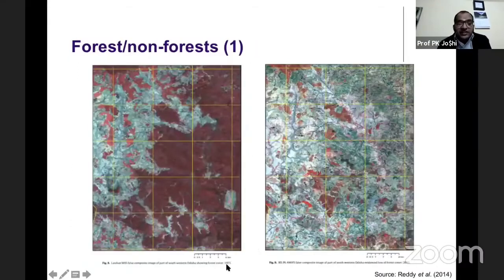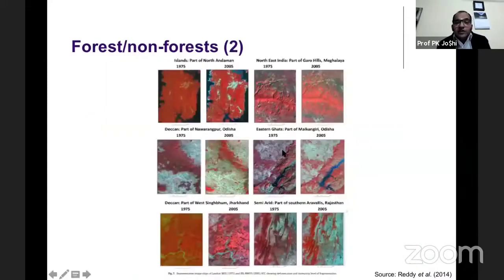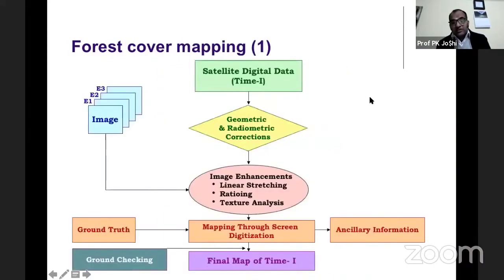See this. This is data of 1975, and this is data of 2010. Same location. See the degree of redness which has gone. So this kind of change one should be able to see. Not only this, for some of this is Nokrek biosphere. No, this is from Odisha. So such kind of changes could be seen in other locations also. There could be reasons that deforestation is taking place.